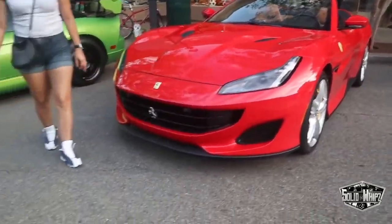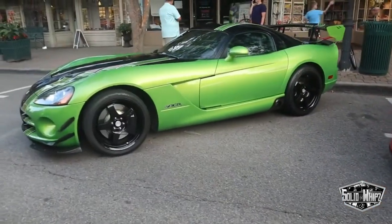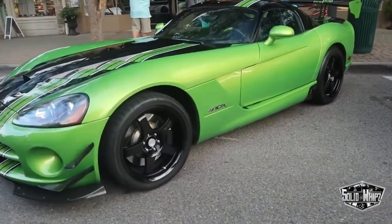Oh my god. I'm cool. Now this right here, nasty. This is a Dodge Viper ACR. This is nice. This is one of the joints that we see on the track.